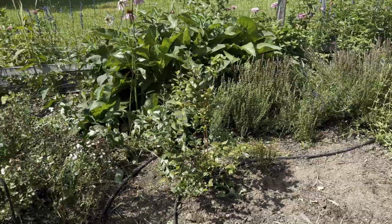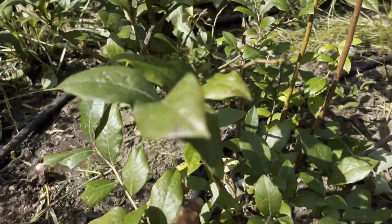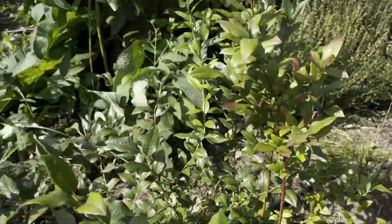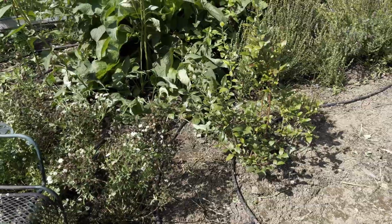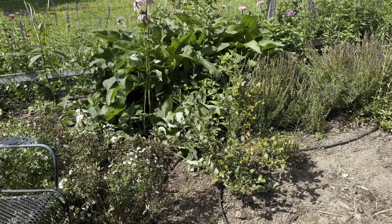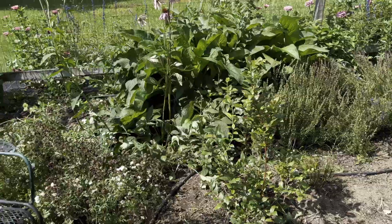And we also have a blueberry right here. This is, I believe, Bluecrop. Let's see. Yep, this is a Bluecrop blueberry, and it has beautiful large berries on it that the birds ate all up. But it's looking really healthy, even though our soil isn't very acidic, and I do give it soil acidifier every single season, otherwise it will get chlorosis and go yellow.